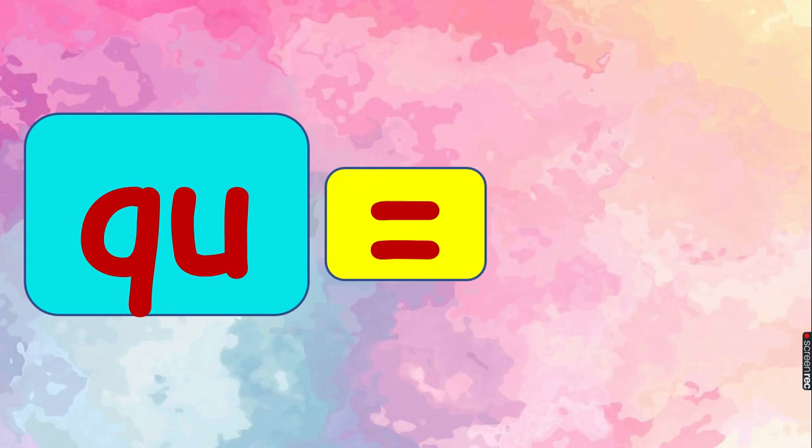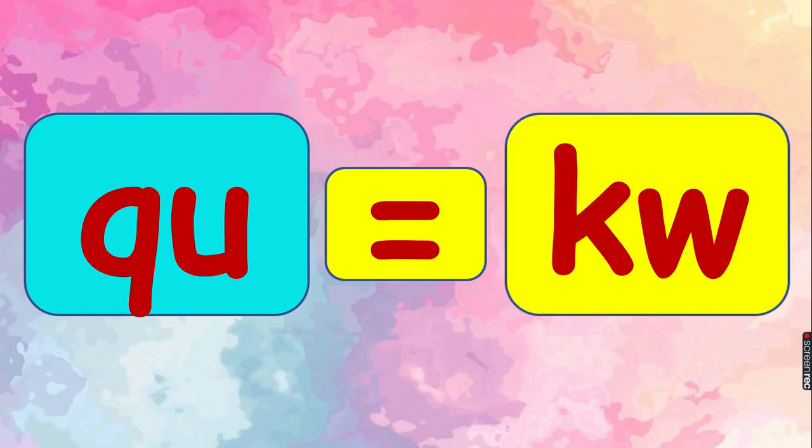QU makes the sound qua. It's like you blend ka and wa sounds together. Ka and wa, if you blend or mix them, it makes the sound qua. So that's the sound that QU makes. If you see QU in a word, especially at the beginning, then it makes the qua sound. Okay? Now let's have more examples.